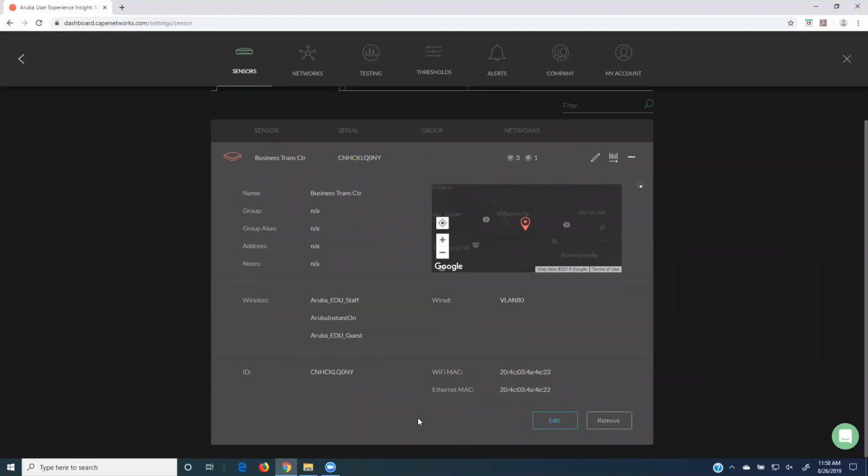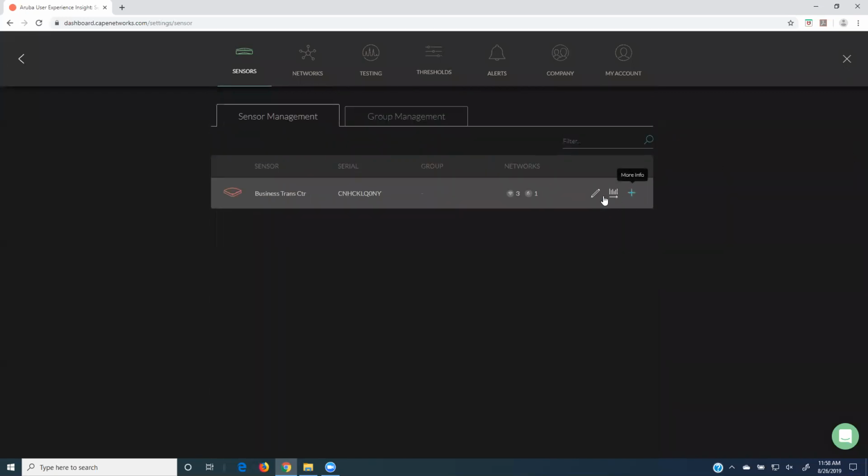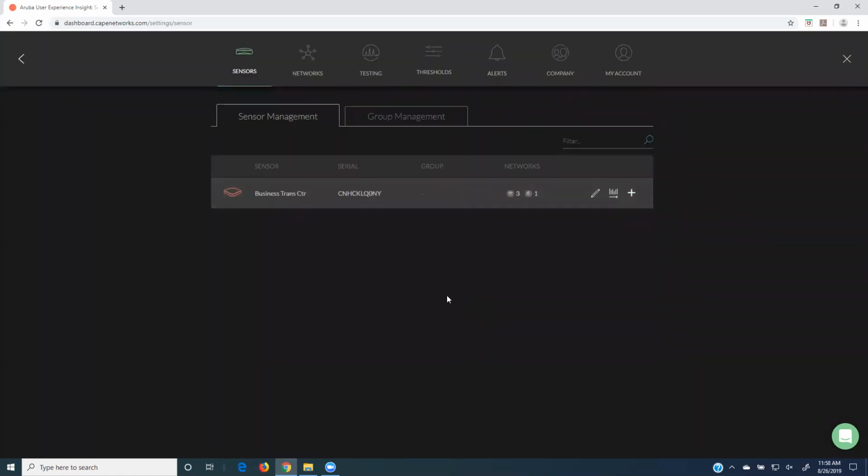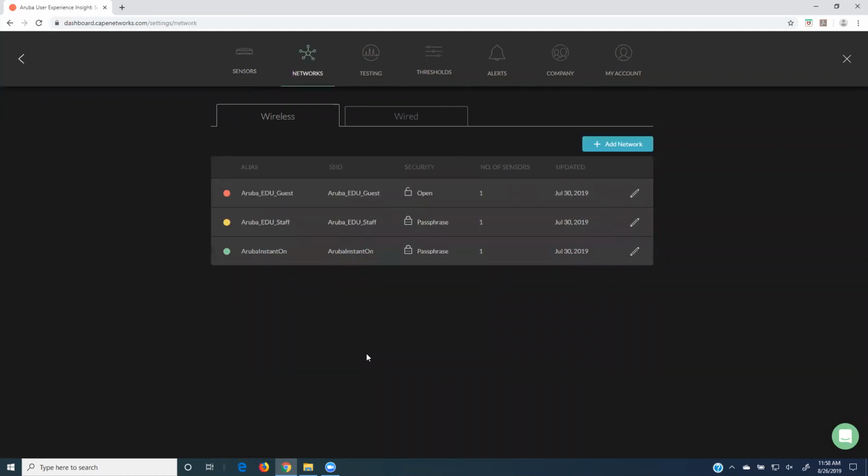You can see where it is and a little bit more information. All right, so let's talk about how the network's configured. Again, if I go in here and edit, I have some networks set up here, as well as wireless networks, as well as a wired network. Let me click cancel. So the networks are set up actually right over here. All right. We could see kind of the status on those networks from this page.